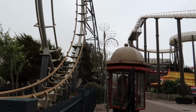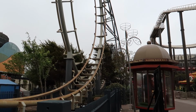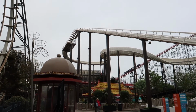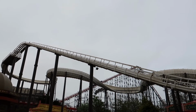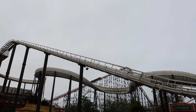Oh, is it coming now? Hiss, hiss. The Big One going with people on it, which is a good sign. I'll leave the Big One for a little bit because everyone else in the park is walking towards that at the moment.